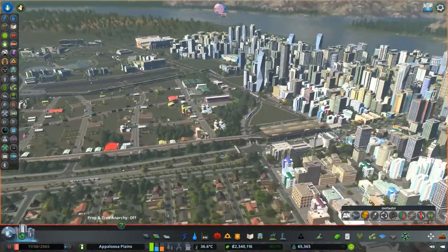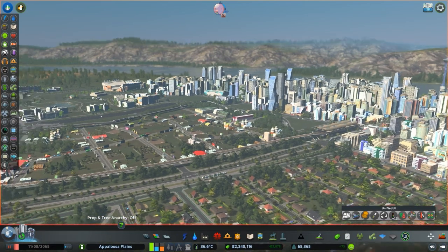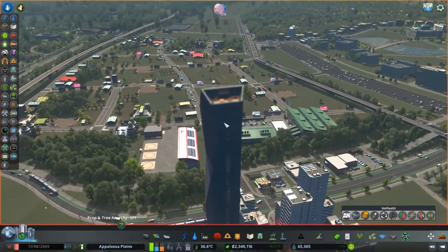It doesn't really make sense where it's placed anymore. Before, I kind of thought it would work, but now our high density has really made its way up to the edge. And why would someone who's working in this office want to look over some farmland? It doesn't really make sense.